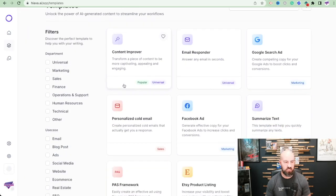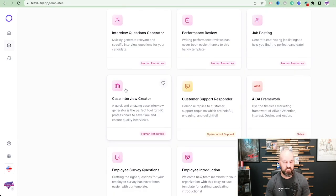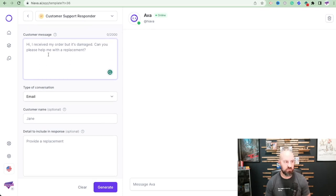All right, so moving on, the next feature I want to touch on is the customer support responder. So this is similar to the review responder, but this is going to be structured more for like the messages that you're going to get from customers. And this is going to give you an idea of how to respond. So again, similar, but a little bit different use. So this is where you put the customer message. Hi, I'm just going to put, I received the item, but it is too small. And then we're going to put what type of conversation, email or live chat.